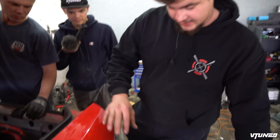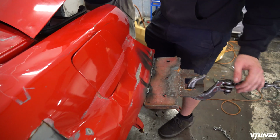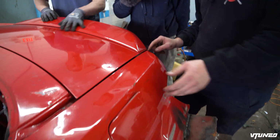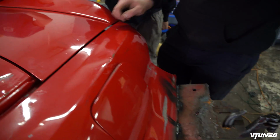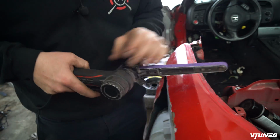So guys, check it out. We got this quarter panel pretty much all pulled out, and check out the gap now. Before, you couldn't even get anything in there. We got that all pulled out pretty good, and the taillight pocket pulled out pretty good too. So now what we're gonna have to do is start removing this quarter panel.